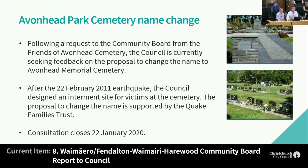Avonhead Park Cemetery. So this was following some feedback that we had received over the last 12 to 14 months from the residents in that area, that they would like to have that undertaken. Of note is obviously it's the memorial place for some of the remains from the earthquakes in 2011. So it is a significant resting spot and place of recollection and memorial for those that are entombed there, and the community have asked us to look at having a name that better suits or is better fitting to those internments there. Next slide.